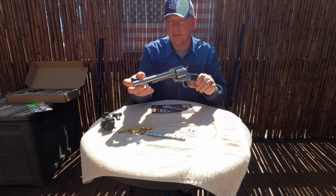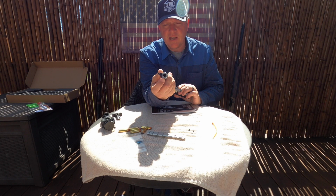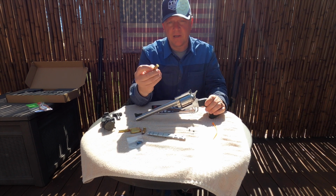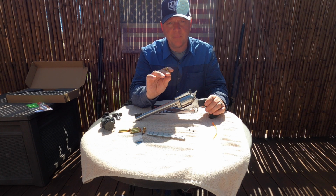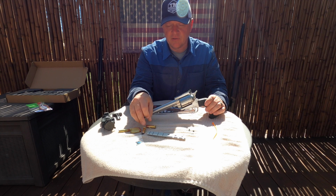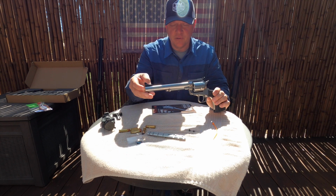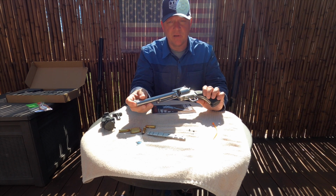In the barrel here, the very end has a recessed target crown. Just, in my opinion, built like a bank vault, overbuilt in a lot of ways for a 44 Magnum round, because I've shot this through barrels that were paper thin that held up just fine. So that just seems a little overkill for me, but good for you. You get an $1,100 revolver that's built like a bank vault.